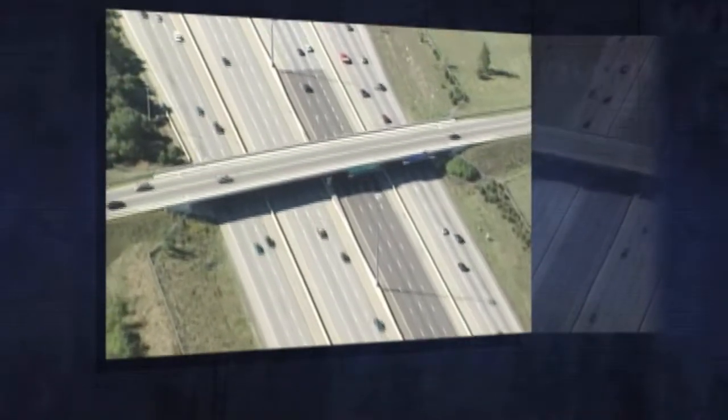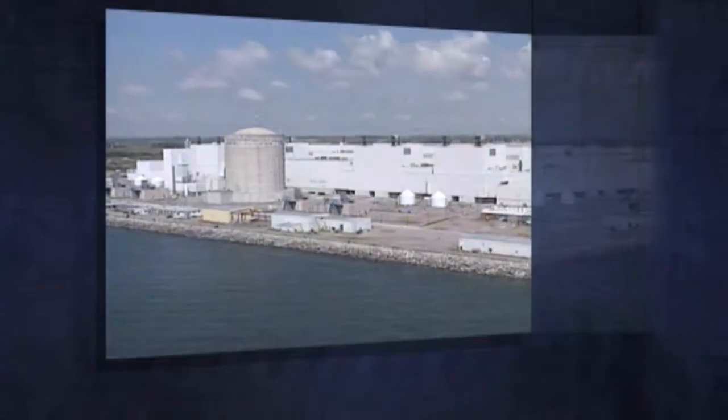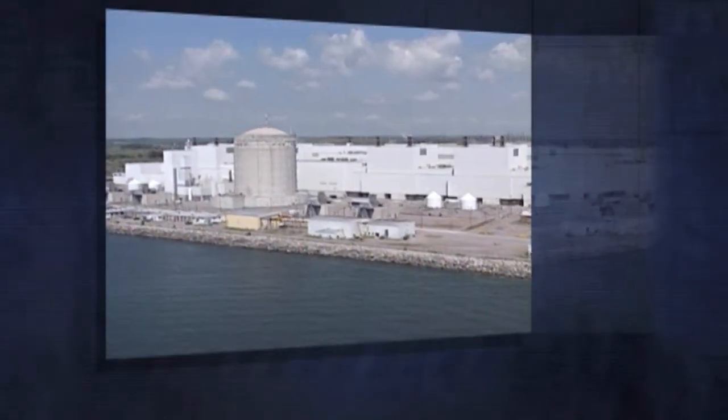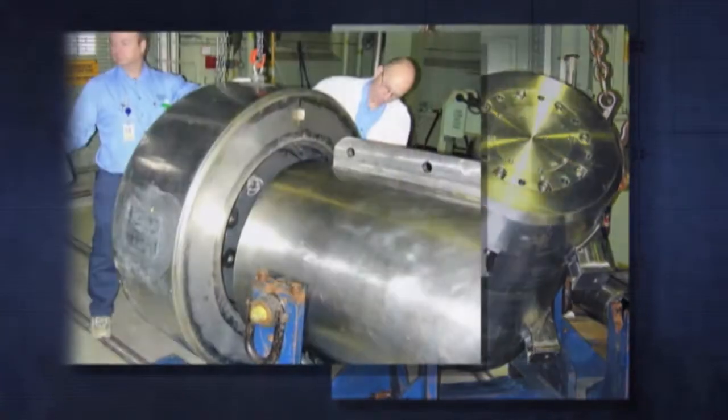Currently, approximately 5 to 10 used fuel shipments are made annually, mostly from the operating nuclear reactors in Ontario, Quebec, and New Brunswick, to AECL's research facilities at Chalk River, Ontario, where they are taken for examination and research.